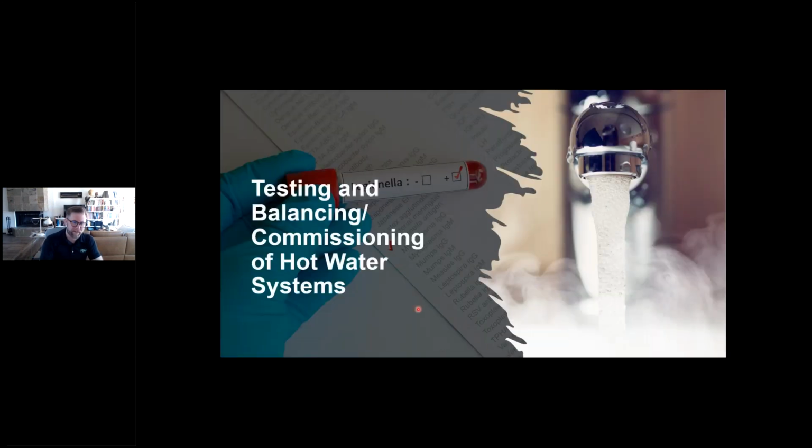And that gets to my next point, which is the testing and balancing or commissioning of hot water return systems. This is going to become a very hot topic in the near future. This is something that we're going to need to spend a lot more time focusing on. And I want to share a quick story here. We're coming up towards the end of my presentation, just a few more slides to go.